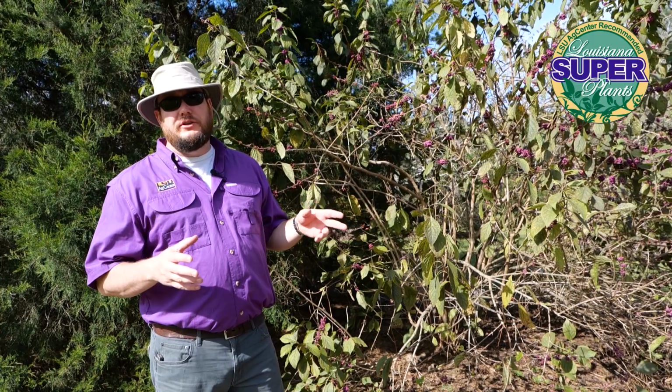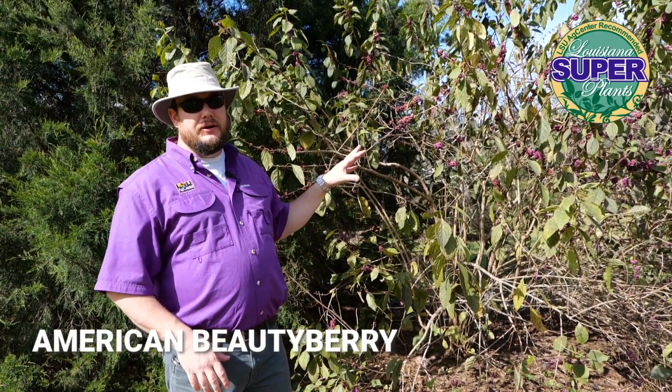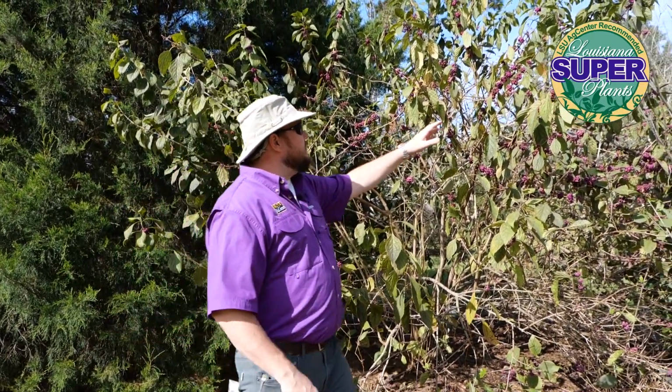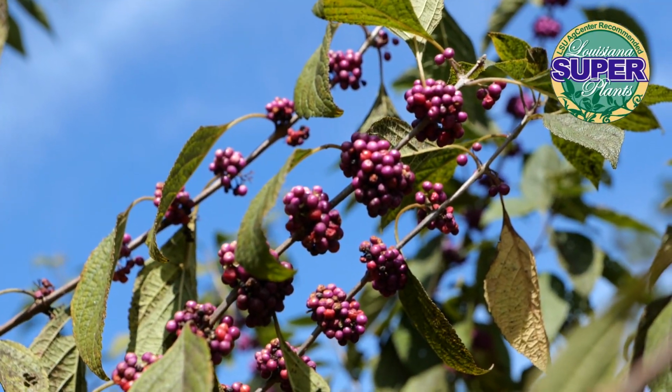Another of our 2020 fall Louisiana Super Plant introductions is American beautyberry, or Callicarpa americana. Now typically we think of this as an early fall, late summer plant for our gardens, when the berries are at their most vivid in their peak. But as you can see here, even throughout the fall, we still have a lot of berries set, and these are really important for our landscapes.